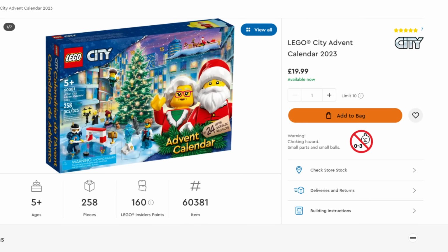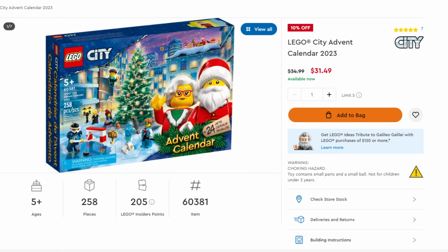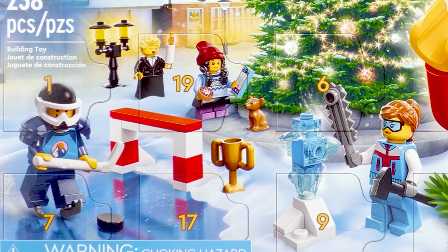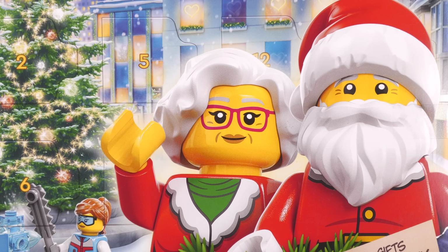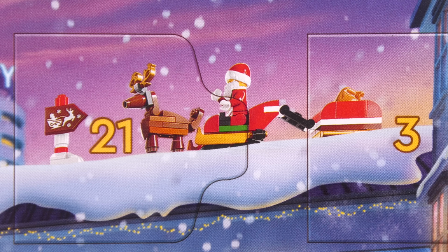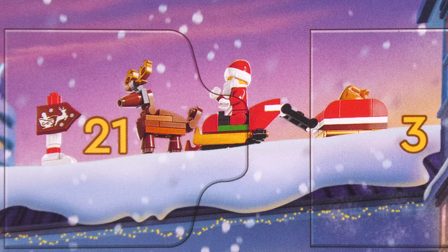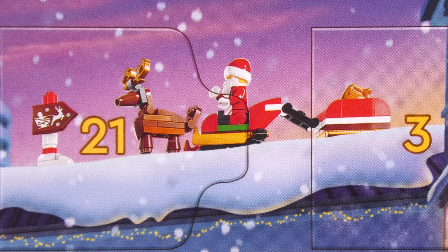This has a street price of £20, €27, or $35 US. With a part count of 258 pieces, this pins our price per part at 14 cents, and it also has a decent minifigure count. I'll bet you can't guess who's behind door number 24. The big red guy also seems to be loitering on the roof of a nearby apartment block. That looks suspiciously like a multi-day gift.